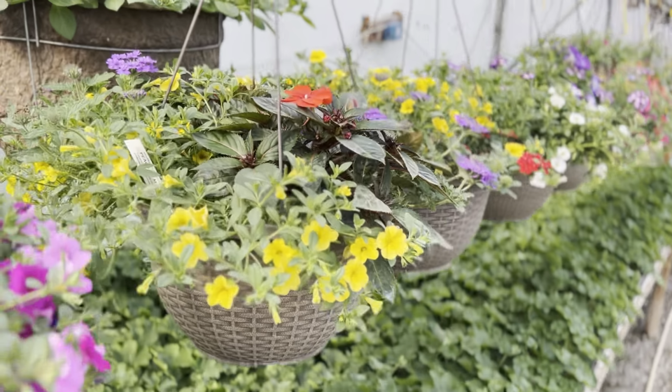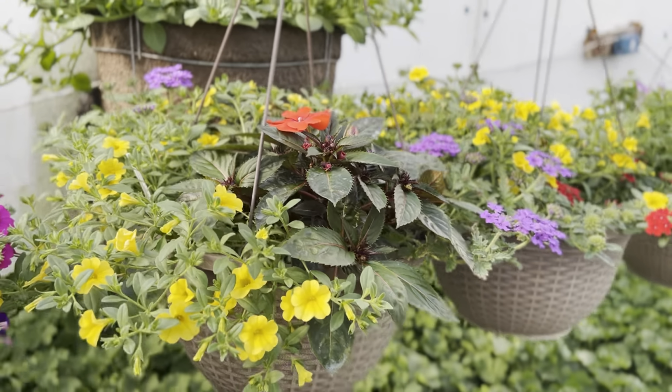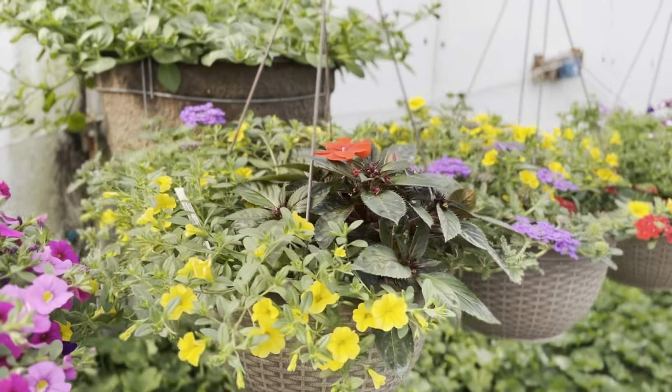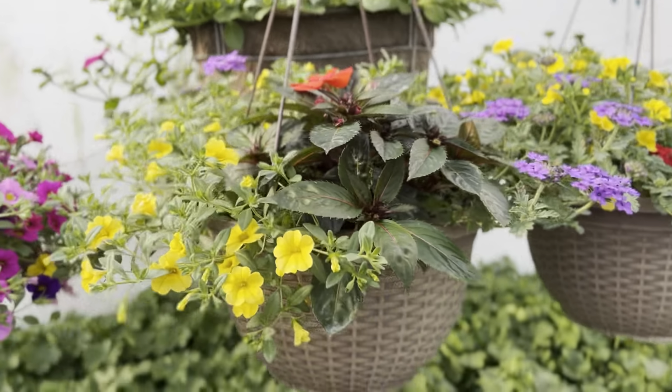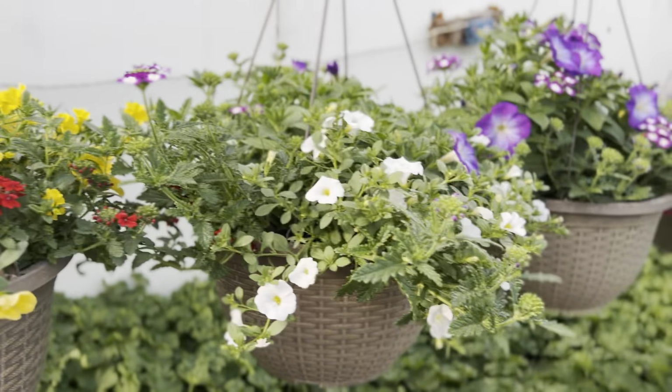So these are some repeats in here, but I'm going to be showing you a couple of new varieties as well. So this one has impatiens as well as Calibrachoas and verbena. So this is a nice one because it gives you 3 different varieties of flowers. That's 3 different textures and 3 very different colors. So love when that happens.